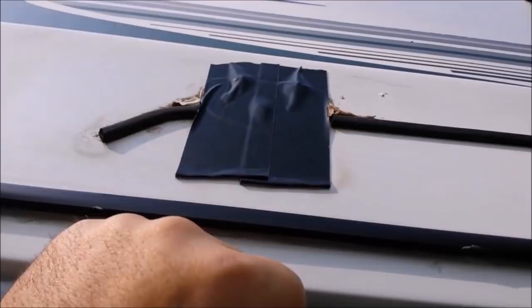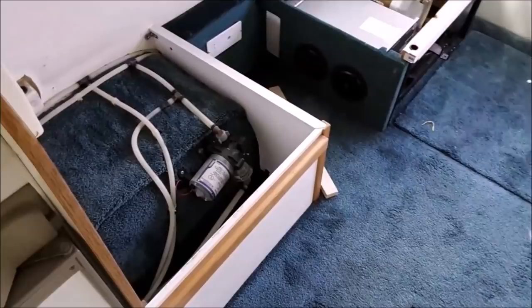Things break. I've replaced the upper and lower control arms twice in this RV, and not something you want to jack up on the side of the road. All right, YouTubers, this might look a little bit different, because this is what a 99 Leisure Travel looks like when you take everything out of it. There's the water pump, there's the furnace, there's the hot water heater, there's all the electricals on this side.